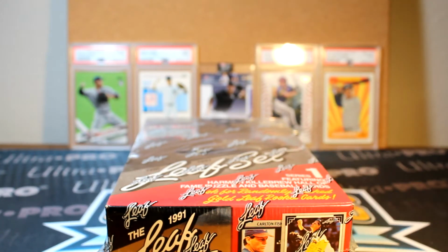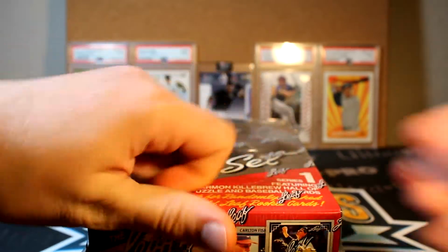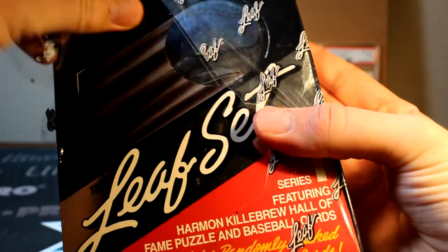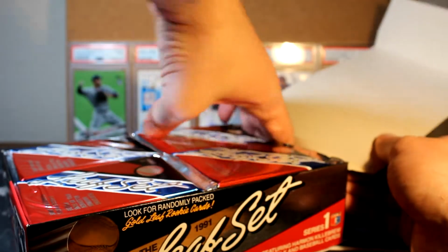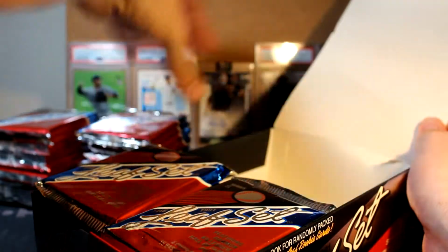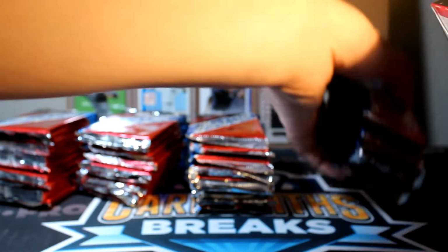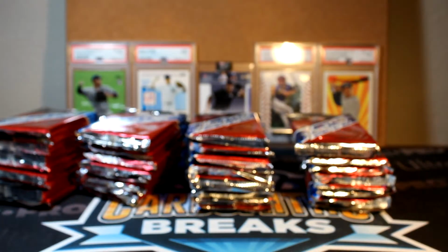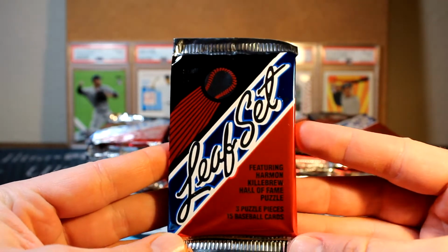And now I'm going to go ahead and get this 1991 Leaf open. I looked into this a little bit. I thought that this was the year that Leaf was really popular, but it turns out that it was actually 90 that Leaf kind of was magic. So this one is a little bit less valuable than the 1990 set from what I've read, but we will rip it open and see what it's like.